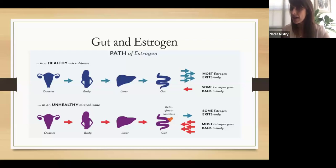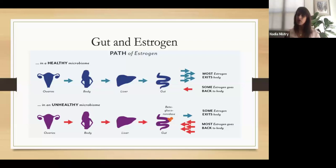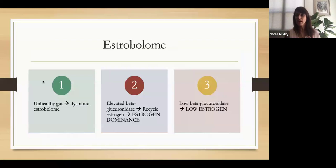How does that happen? Your gut microbiome, which is the good bacteria in your gut, as long as they are in proper balance, they produce an enzyme called beta-glucuronidase. If that enzyme is in balance, if your gut is healthy, most of the estrogen will be eliminated. A small portion will be recycled to maintain that healthy balance.